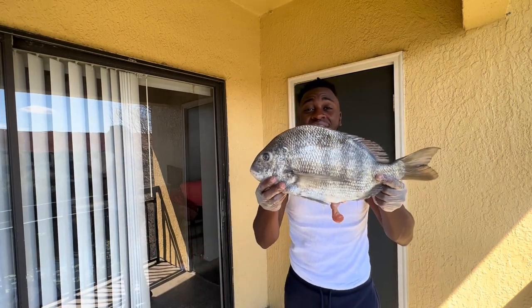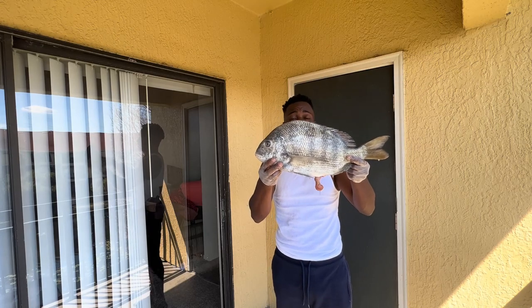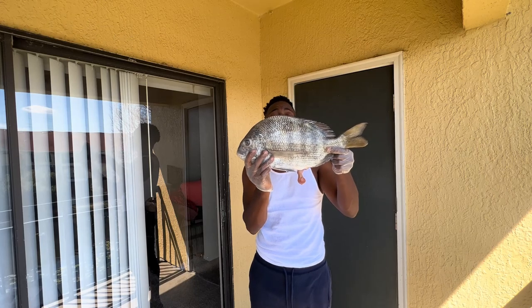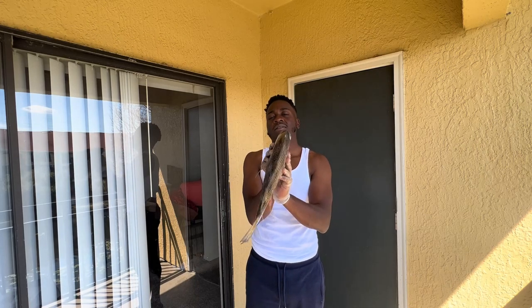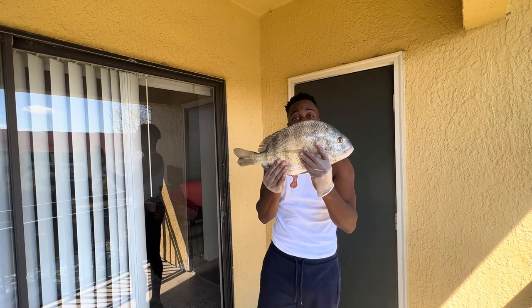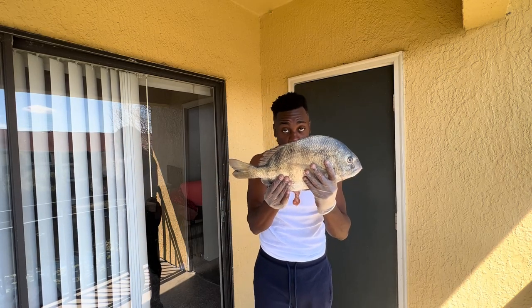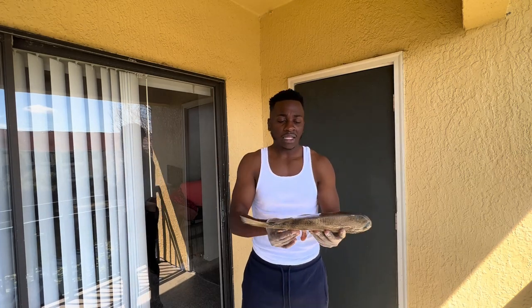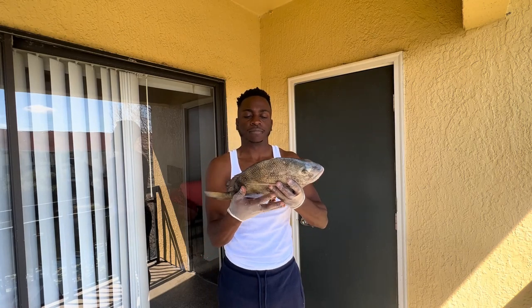That's not what I want to show y'all. I really want to show y'all this monster I caught, the biggest sheephead I ever caught there. We got to get the measurement. Look at this sheephead. I know the guts are coming out. That's a big fish. Hands down, comparing this to the other one, this is the biggest one I've ever caught there. Look at the size of it next to my hand.